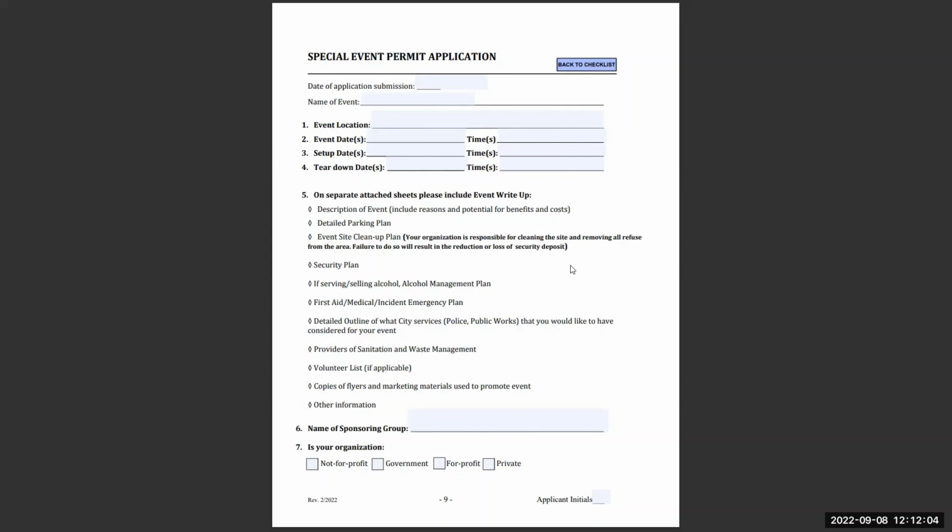So you'll need to include a description of the event, a parking plan, site cleanup plan, security plan, and things like that. With that, depending on the size of the event, this could vary. So if you have alcohol included in the event, typically you would want security present on site, whereas you could also just include that in the event of an emergency, I would dial 911, something like that. But it all just needs to be written down so we have documentation that the event is getting planned properly.